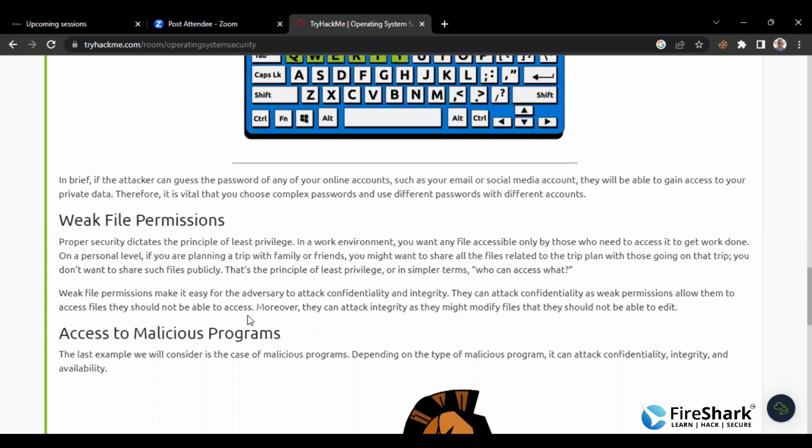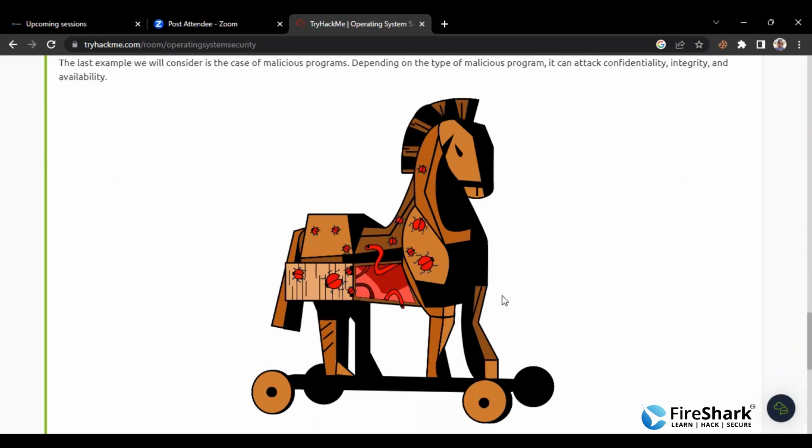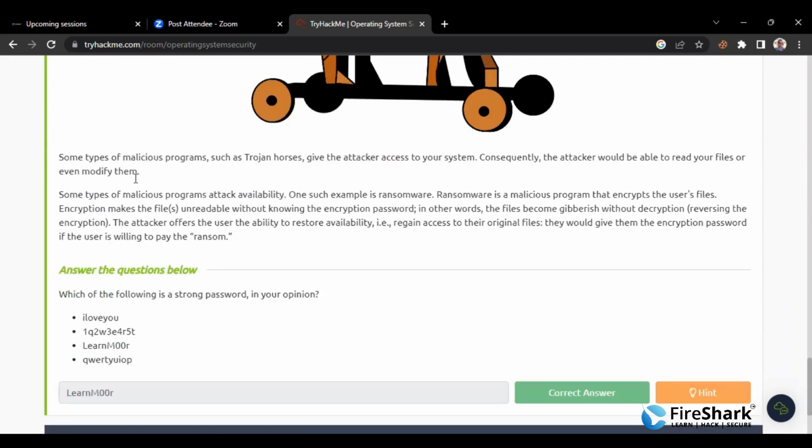So next is access to malicious programs. The last example we will consider is the case of malicious programs. Depending on the type, malicious programs can attack confidentiality, integrity, and availability. Some types of malicious programs, such as a Trojan horse, give the attackers access to our systems. Consequently, the attacker would be able to read your files or even modify them.